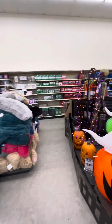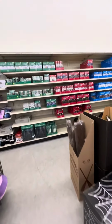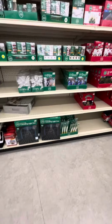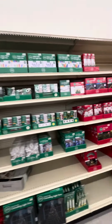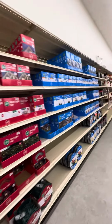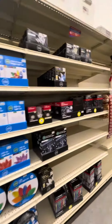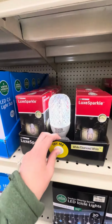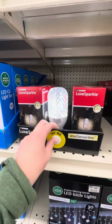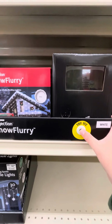All right, guys, we're here at BigLots, and they have Halloween, and then we have Christmas. So this is pretty neat, the 8-function LED cascading light tree. That's pretty cool. Got some lights. Got these, right, they like sparkle. Pretty cool. These have a snow flurry as well.